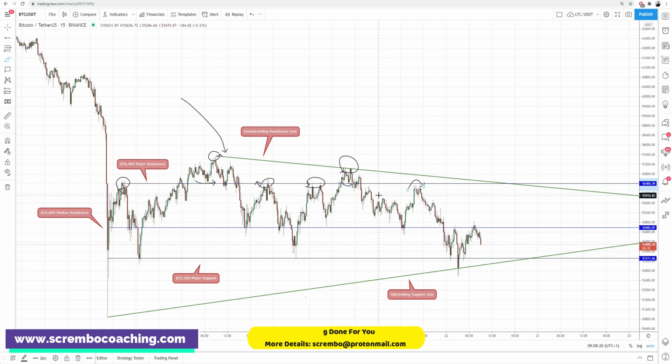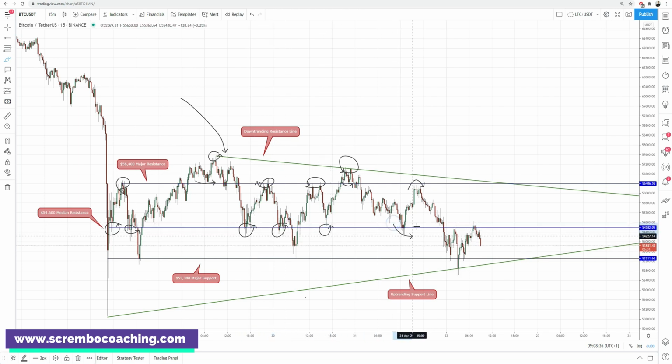The next line is the $54,600 median resistance, which is acting now as a median resistance, but it has been a very strong support, so our first task is to transform this place into our support. Once we successfully do that, it's pretty much over for the bears, because we're going to push. And as the altcoins are looking much better in terms of pumping during these times, they're ready for a very decent breakout of certain resistances.